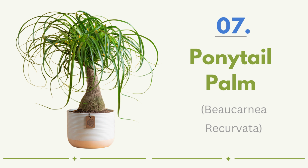Ponytail Palm is one of the easiest and most affordable plants you can bring home because it stores water in its thick base, which means you can forget to water it for weeks and it still looks great. It handles bright light like a champ but can also deal with regular indoor lighting, making it perfect for busy people who do not want to chase sunlight around the house.